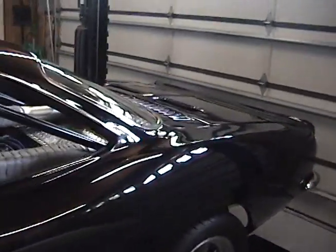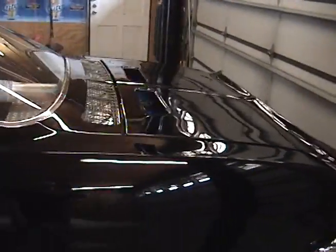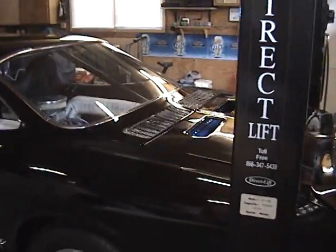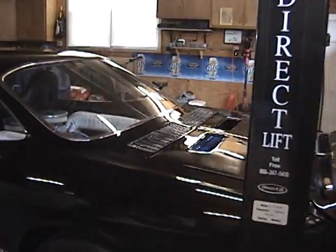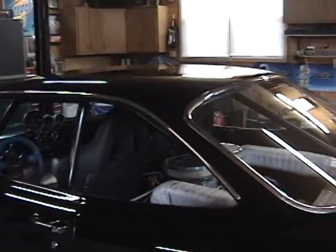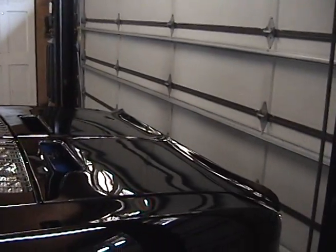This car has not been driven very much at all in the last 30 years. It probably has less than 500 miles on it. And as I said, it has all fiberglass body panels. Also shown here is the Yenko deck lid.